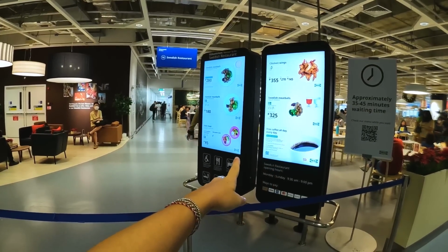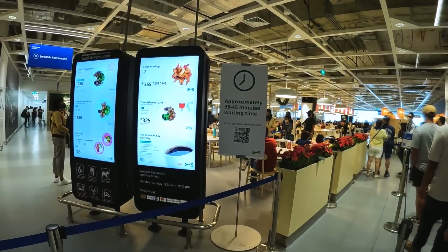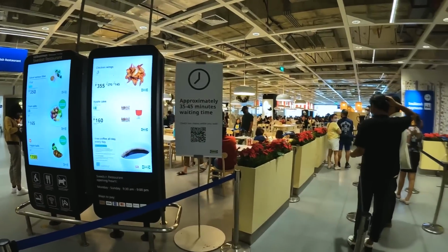I think here you can get a little bit more, but we've just seen this sign: 35 to 45 minutes waiting. It's absolutely packed in here. Now I'm sad. I really wanted some meatballs. Shall we queue and just see? What do you think?